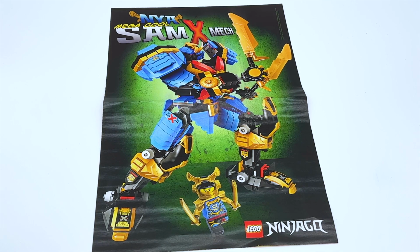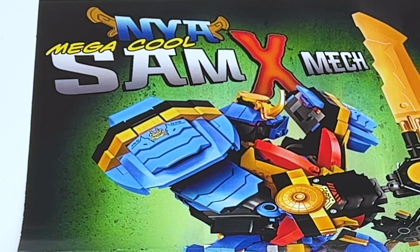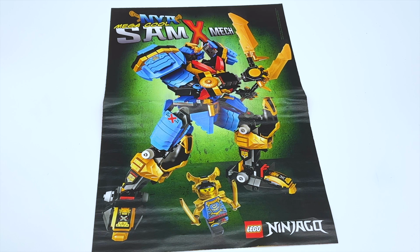Why is that what they chose to write? It would be better if the "Mega Cool" wasn't there. That just sort of seems shoehorned in. And then "Sam X" says Samurai X, I guess, saves on space. It still works. And then it also just says "Nya" instead of "Nya's." So I don't know, "Nya Mega Cool Sam X Mech" just makes the poster feel a little bit awkward to me. But the rest of it is very cool, so I would say this overall is a pretty good one. But yeah, the text on these posters is always the worst part.